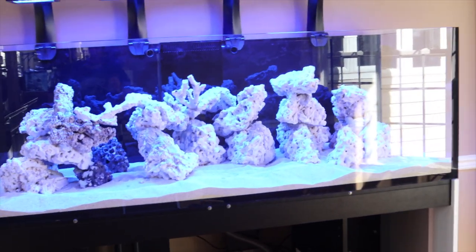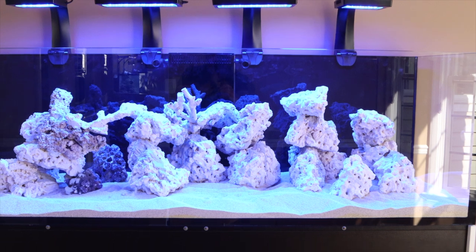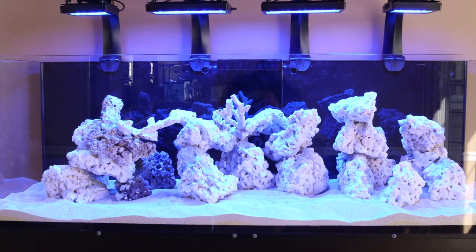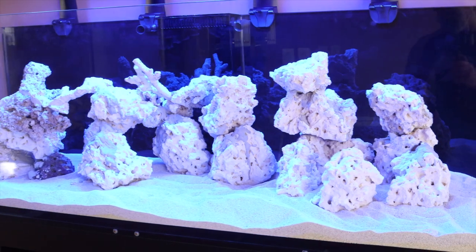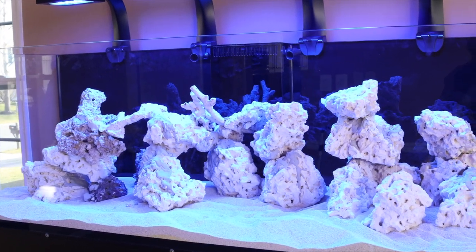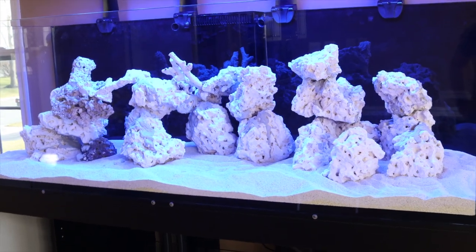This is gonna house my lionfish, possibly my Huma trigger. I'm most likely rehoming my snowflake eel because he's not very fun. He's always hiding out. I also have a blue face angel that I've been keeping a secret that I've had for, I want to say, like 7 to 8 months now. He's already changed colors and doing very well. So he's going to come in here.